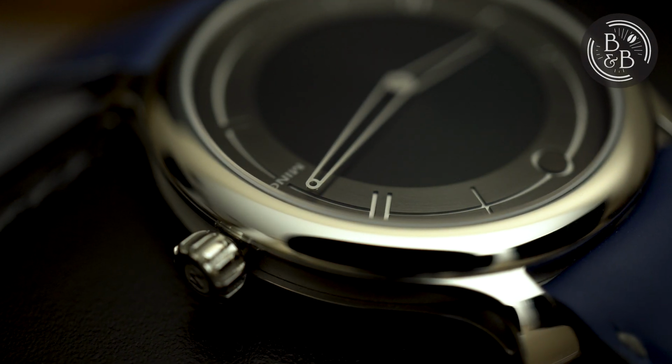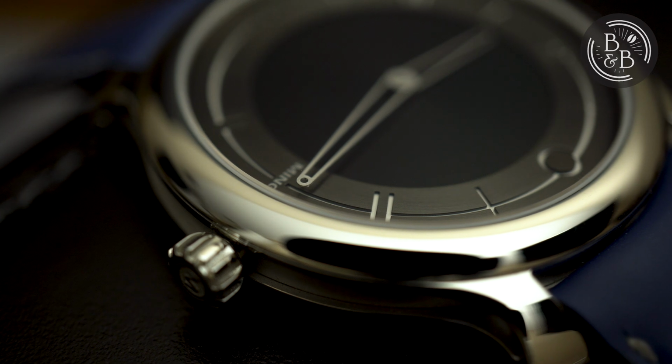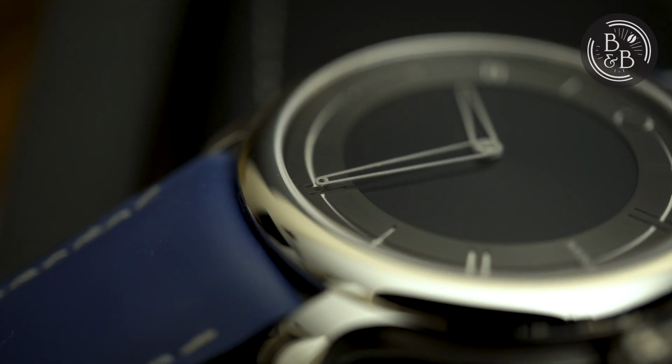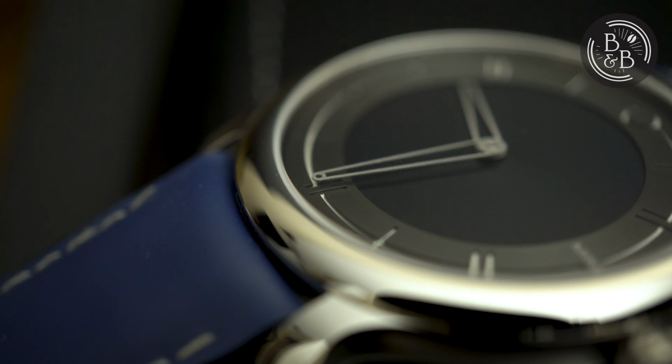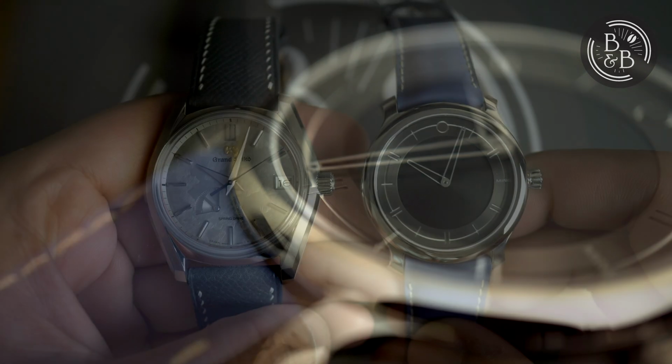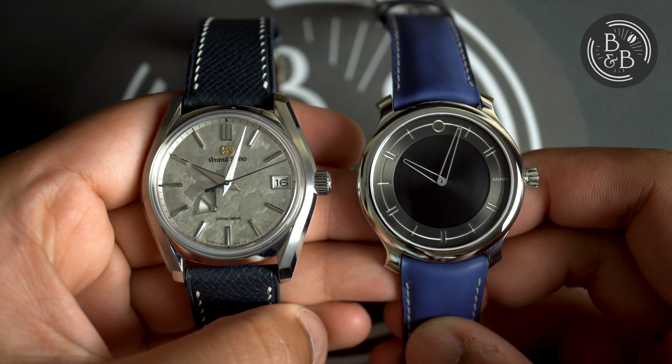Initially, I think most people felt this design was a bit ordinary and plain, and I was one of them. This wasn't really a love at first sight dial design for me, but over the course of a few months, as I started to understand my own appreciation for watch design, this dial stood out to me among many very well-designed and well-made watches.